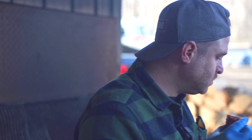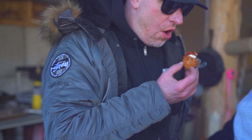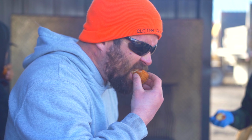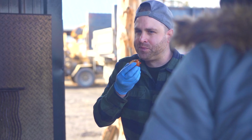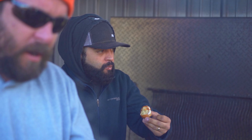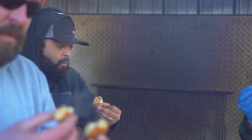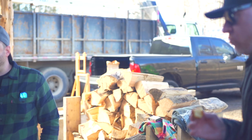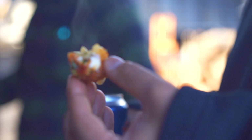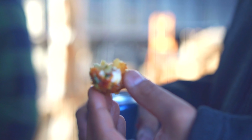Hot. It's like my sun-dried tomato chili pesto and garlic aioli, garlic mayo. Just cheddar mac and cheese. Mac and cheese. And again, the flavor profile with it isn't overpowering at any level of it. It's just nicely balanced with the whole morsel bite that you're taking in.